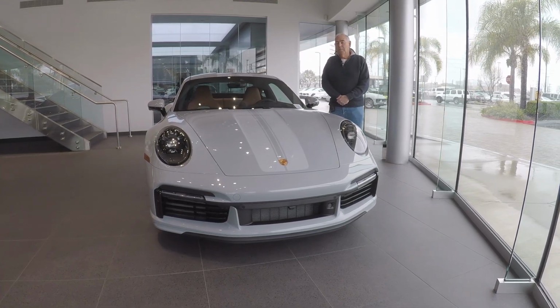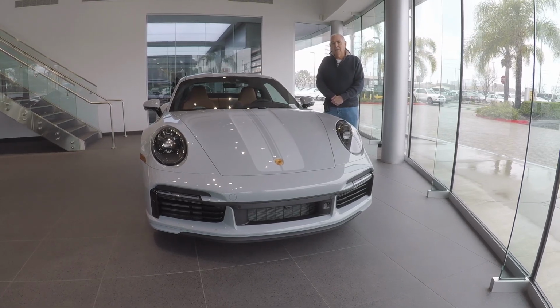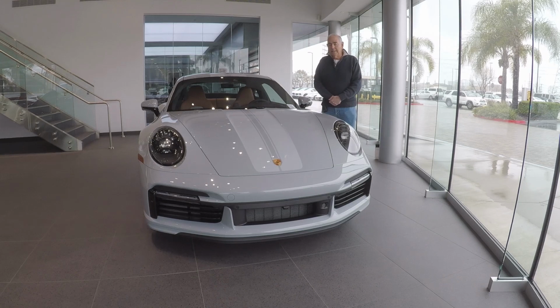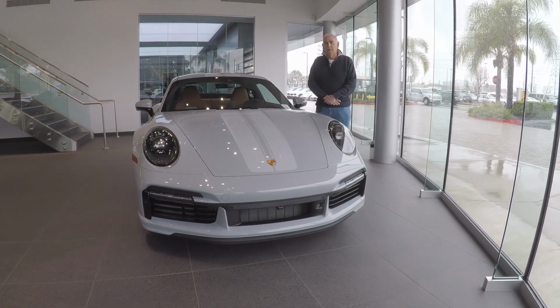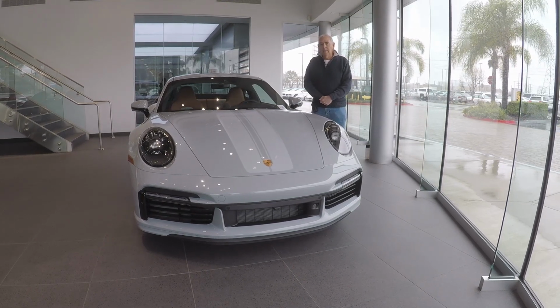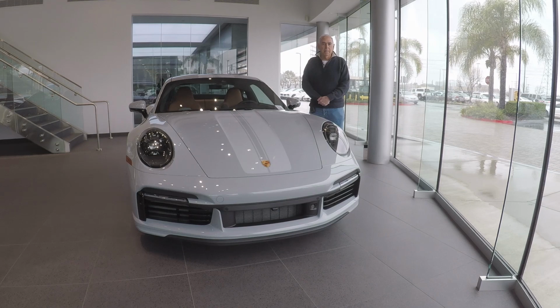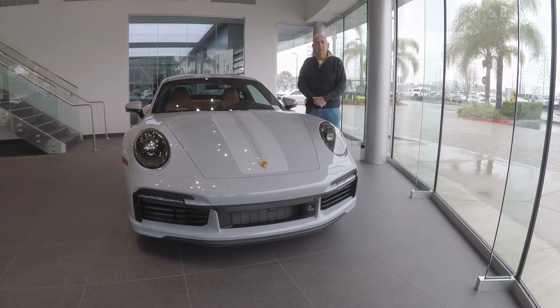This morning we're here at Porsche South Bay and we're going to be previewing the 992 911 Sport Classic. Now this is a limited production car. 1,250 are going to be made worldwide, and obviously a certain amount are going to be coming to the United States. So let's have a look around this car, shall we?